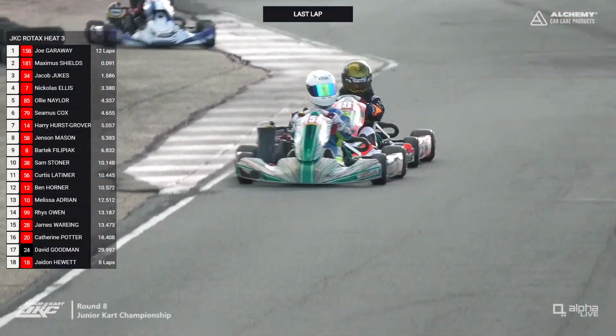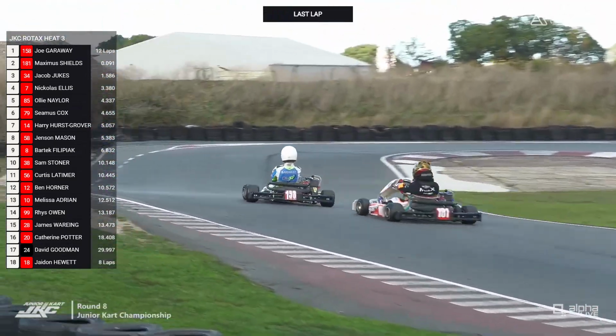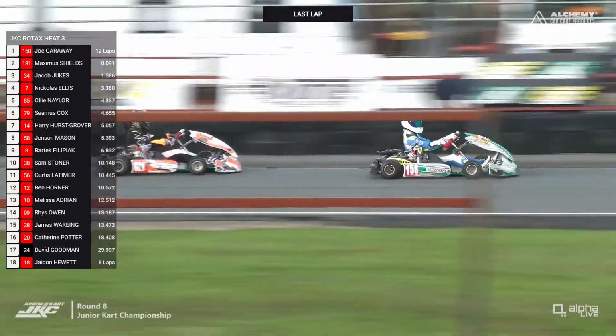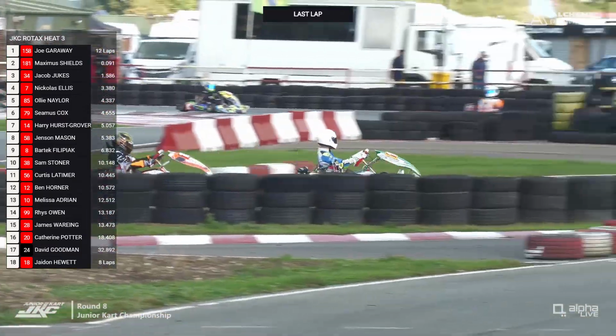Nicholas Ellis in 4th place as it stands at the moment. Shields doesn't want to get too close and risk a front fairing penalty. The rest of the field behind still close enough to try and take advantage. Maximus Shields though in 2nd place, putting himself in a prime berth for taking 2nd in the championship and having a good start for the final as well.